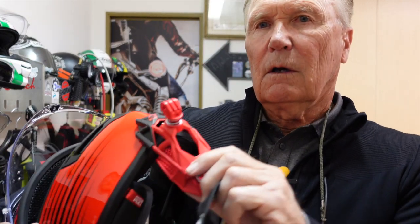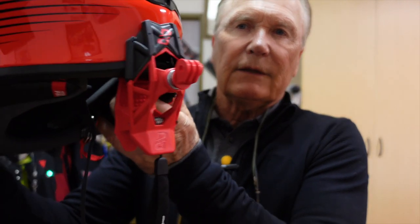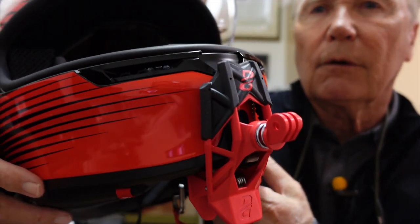chin curtain. A little worried about that, because if I remove the chin curtain, I'm going to get more wind noise up under there. And then I put this on the front of the helmet. Well, not exactly like that. I'll have to have two hands to do it right. But something like that. It'll go up further on the helmet and look nicer. But that's the way it mounts.